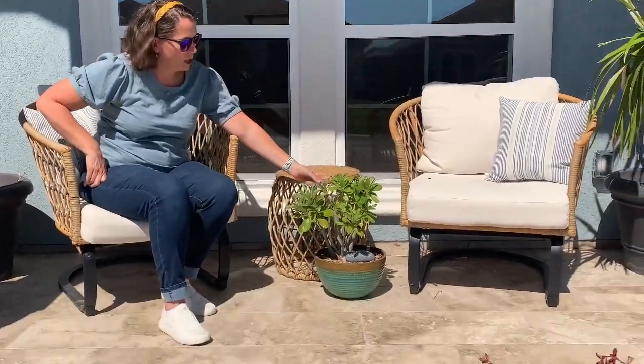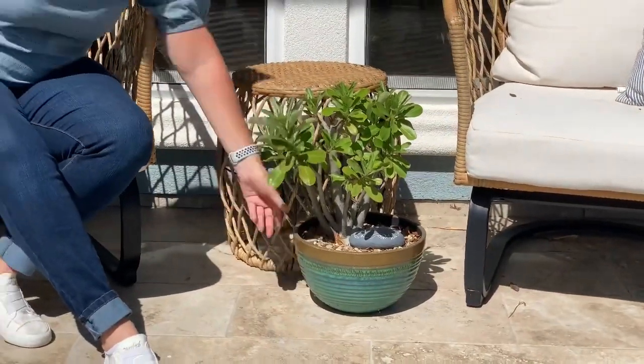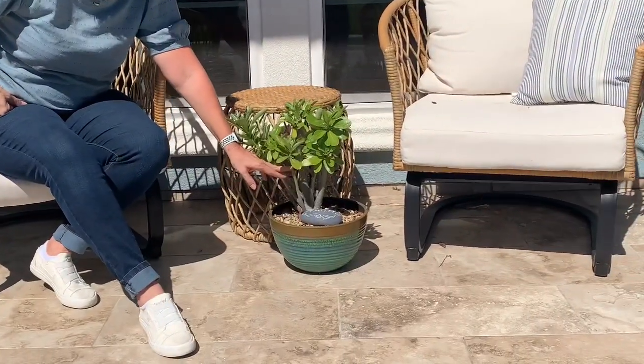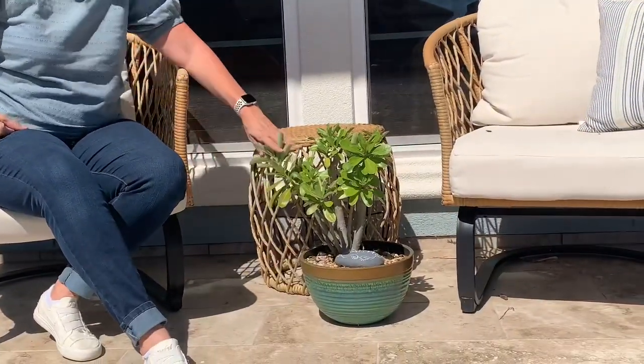I have this sweet little desert rose, which usually has blooms on it, but doesn't have any right now. My mother-in-law made this for me, or planted this for me from one of hers. I don't remember if it's from a cutting or from seeds. She put this cute little rock in there. I love it. She made one for her daughter, my sister-in-law also, and so we have matching ones.